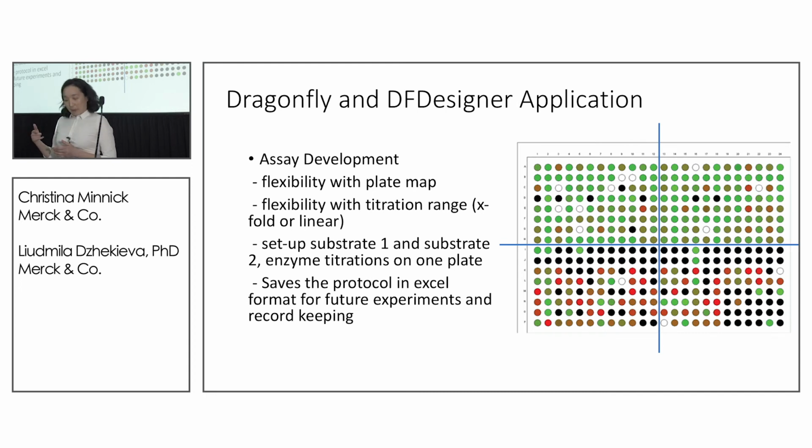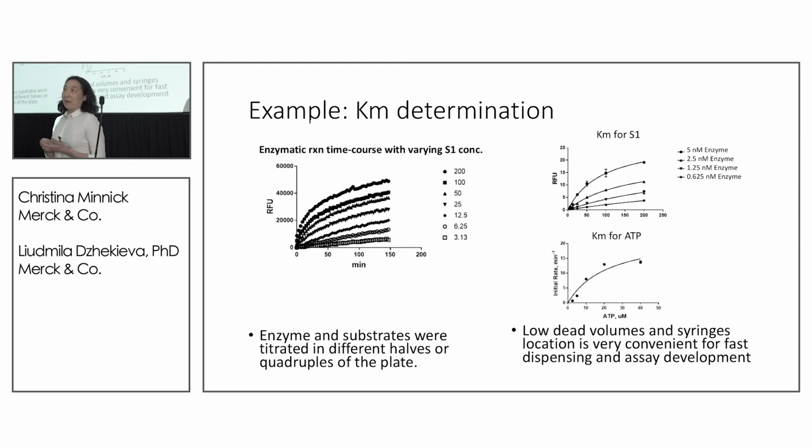So that way I was able to multiplex my assay on one plate, and I was able to get basically KM for 2 different substrates and also a linear enzymatic titration on one plate. Within a couple of hours, I got the data, analyzed it, and that saved me lots of labor and time. So that was very exciting.